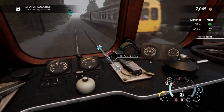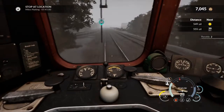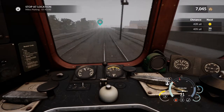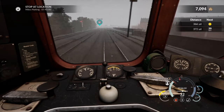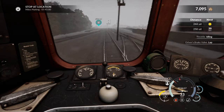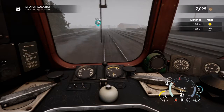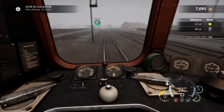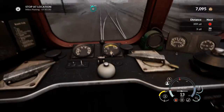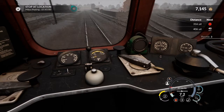There's another one going the other way. Realised we've got a 20 mile an hour limit coming up, so to take a bit of speed off. And of course too much. Now we've come to a stop. Awesome.